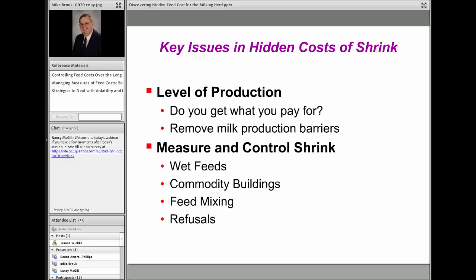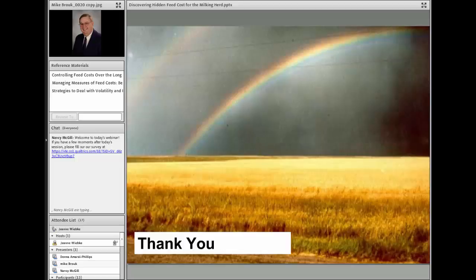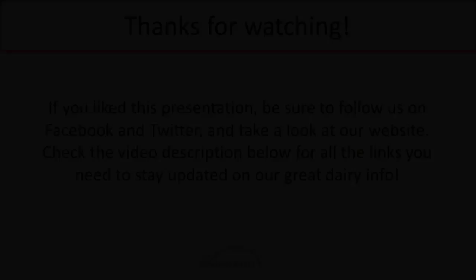And then finally, consider what you're doing with refusals on the farm, and whether those can be utilized in other groups or maybe other types of animals, even if you have to sell them to the neighbor. I think that's a way to reduce your feed costs as well. So I want to thank everybody for their attention, and we'll move to the questions.